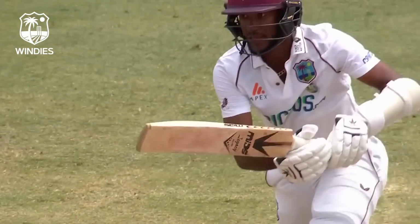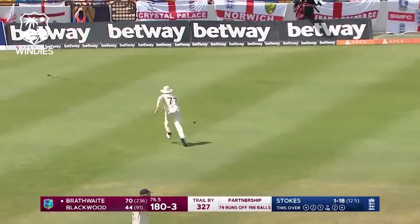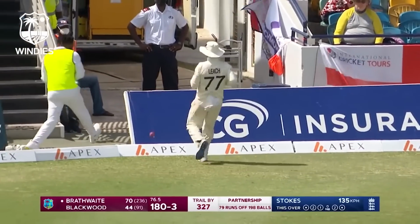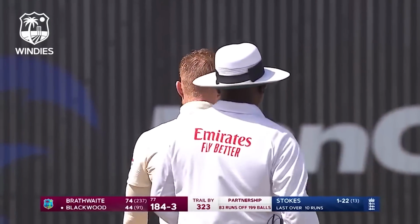Just caressed by Captain Kraigg. That's cleverly guided through that same gap again. Leach will not catch that. 184 for 3.